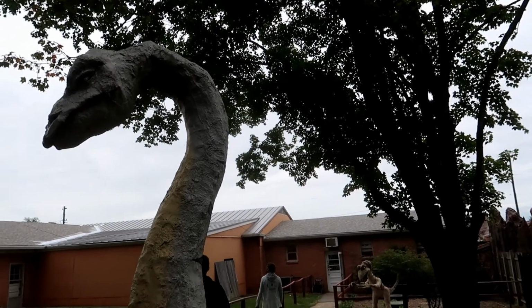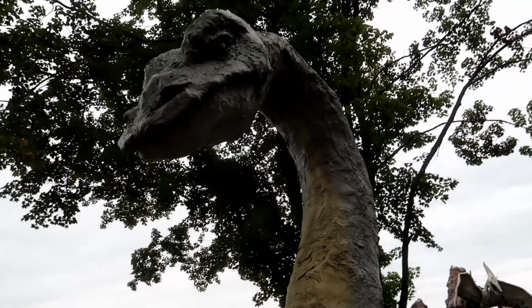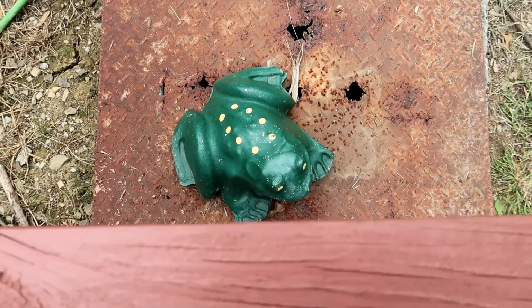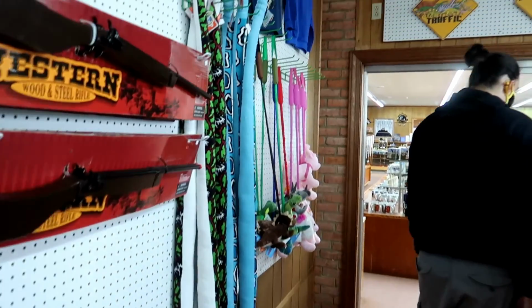Brontosaurus, Flintstones. This was a very gentle creature. So what did you think? I thought it was a fun little diversion here. Oh, definitely. Definitely a nice little break from driving. Found frog number 3. And we're calling it a wrap. And even though they raised the price from $6 to $8, probably back in the 80s, it's still worth it. Just came in the door, frog number 4. All right, now we got to take a look in here.